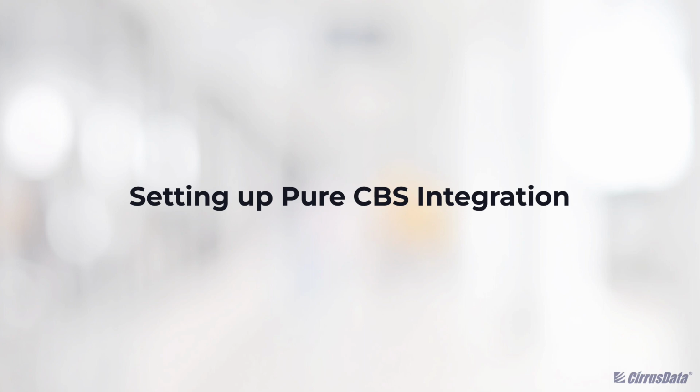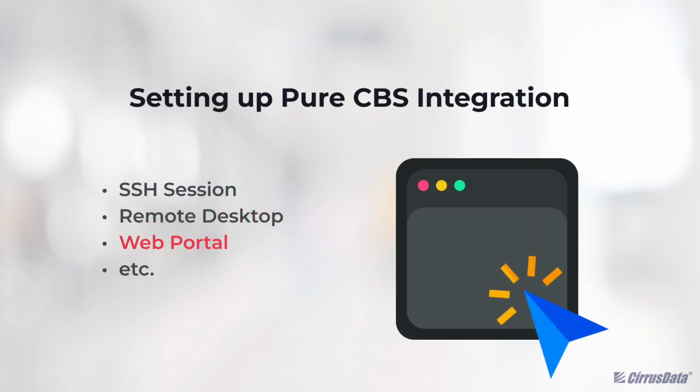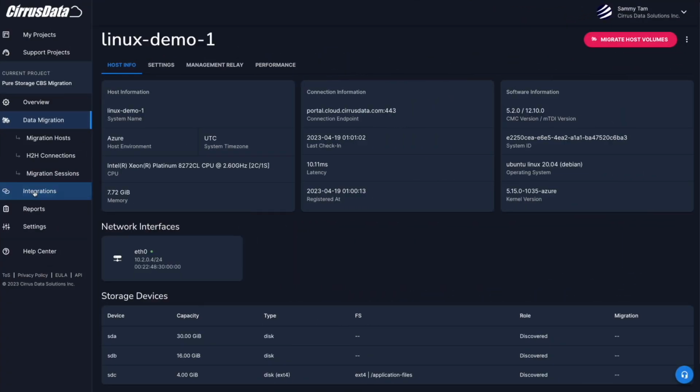Normally, this is the time where we'll head over to the SSH session, remote desktop, or some web portal to properly connect the host to the destination storage. But with Cirrus Migrate Cloud's iSCSI storage integration, you don't have to do that. So let's spend a little time reviewing CMC's automation and integration capabilities.